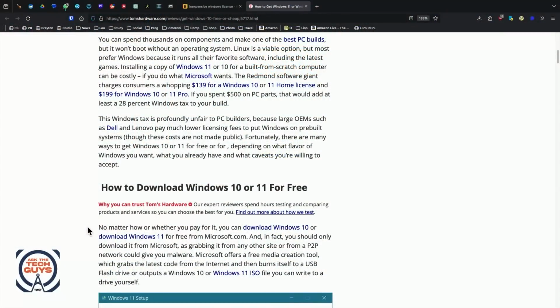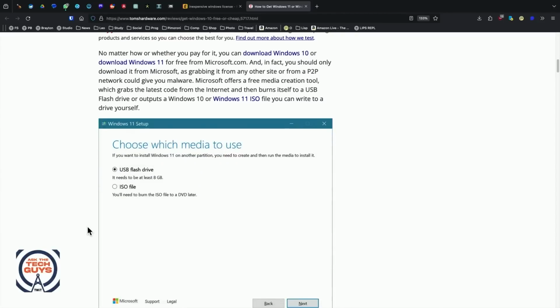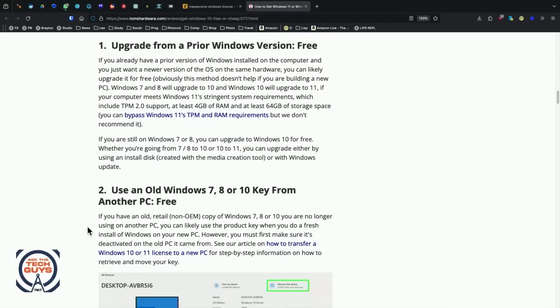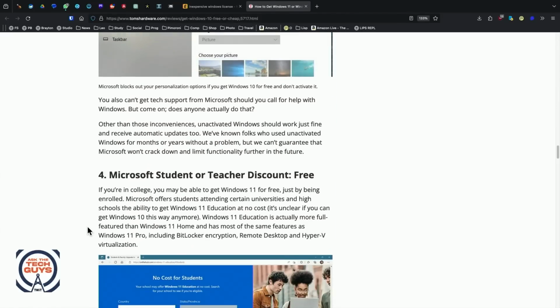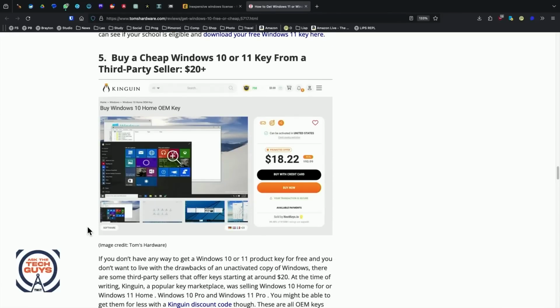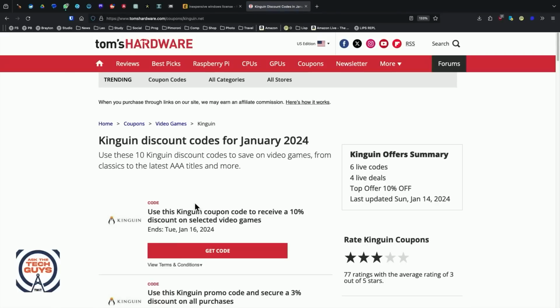So, excuse me. This is a Tom's Hardware article that I found, and I figured, well, I trust Tom's Hardware for this. And I read this article, and they walk you through it, and they tell you where you can get a license. There are a variety of ways to do it, but you can get an inexpensive license from a third-party seller, about $20. And the one I used is the one they're showing here, which is Kinguin. Right. This is not illegal. I know that name. Yeah, Kinguin. I bought games from them.